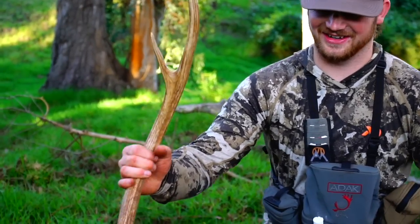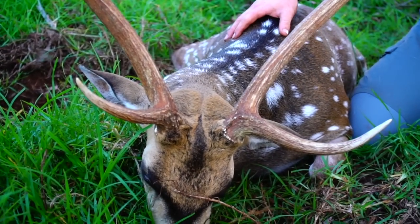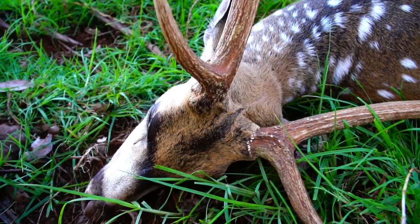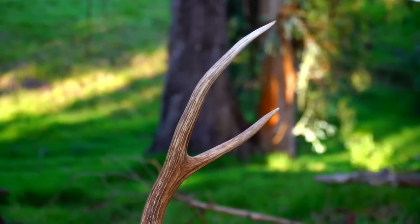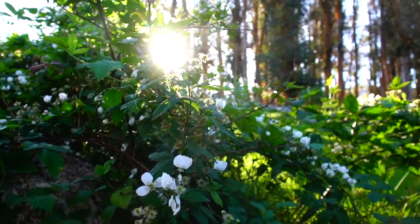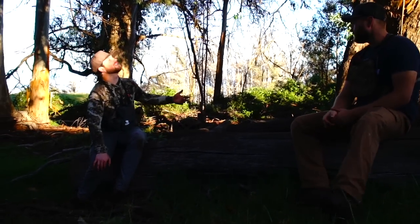Like, how cool are these deer? There's nothing like these deer. Like, they're just different. So cool. This is like the coolest place ever. Like, when do you hunt animals in like a rainforest like this?